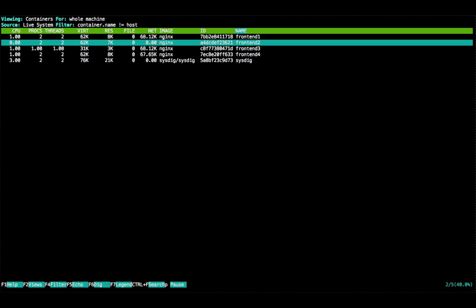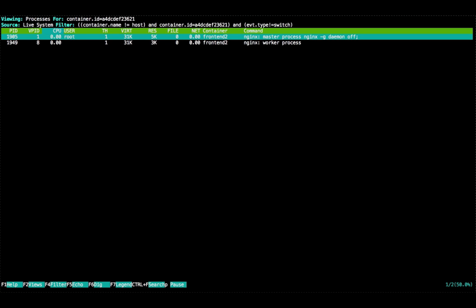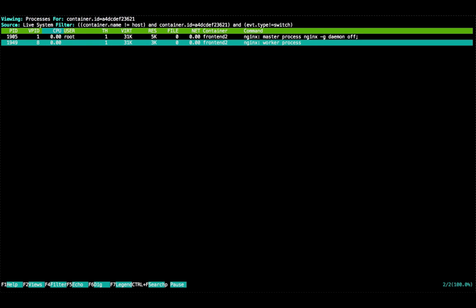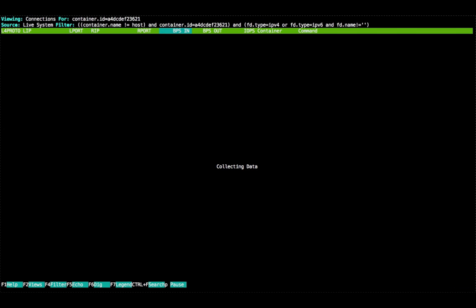How can I find out? Well, let's zoom in into the front-end 2 container. First thing I see, Nginx processes are up and running. I have the master and I have the worker, so everything is fine so far. Let's look at the network connections. There doesn't seem to be any network connections, so HA proxy is not even trying to talk to Nginx, otherwise I would see them here.